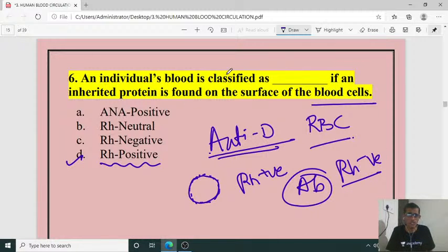So here an individual's blood is classified as RH positive if inherited, meaning from parent to offspring. That antigen D production on the wall of RBC is because of the genes responsible for the production of that antigen, which was inherited from parent to offspring. So the right answer for the sixth one is D.